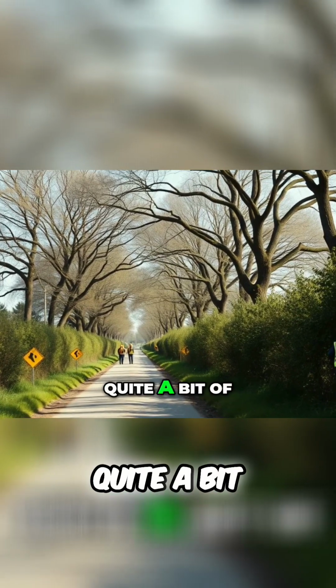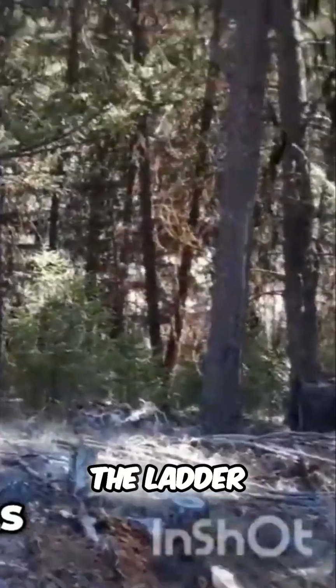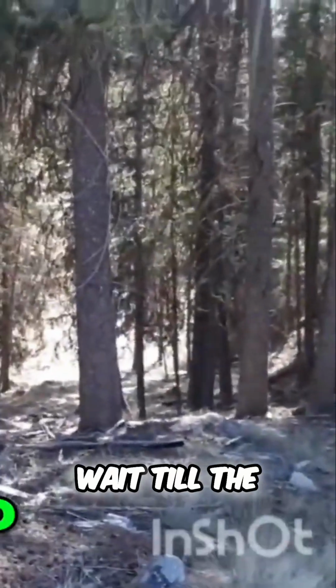We need to remove quite a bit of this through here. Trying to shoot for 15-foot spacing between the big ones. Get rid of all the ladder fuels. So that's the plan. This is what it looks like now. Wait till the end of the day.